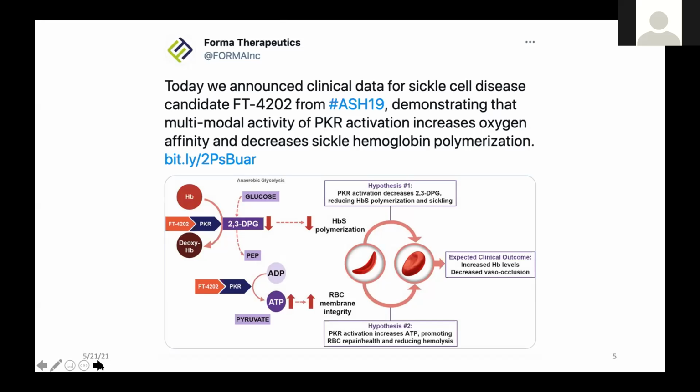So the two hypotheses involved in the use of this modifying agent in this study is, can PKR activation decrease 2,3-DPG, thus reducing polymerization of hemoglobin S and reducing sickling? And also, can it increase your ATP, thus promoting RBC repair, health, and reducing hemolysis? The great thing about this modifying agent is it's red blood cell specific, so it doesn't interact with any other types of cells.